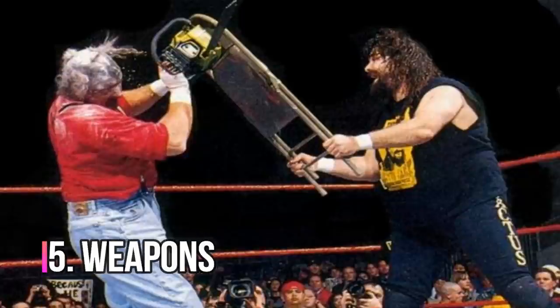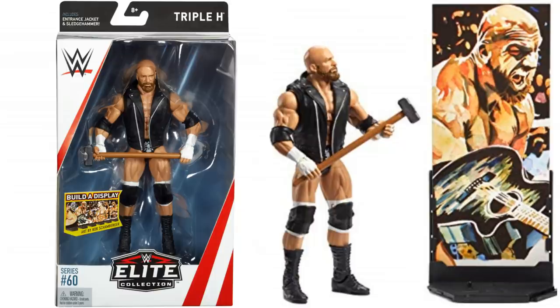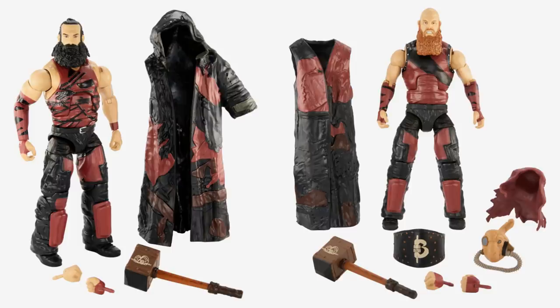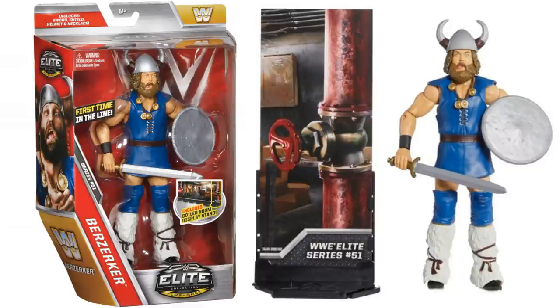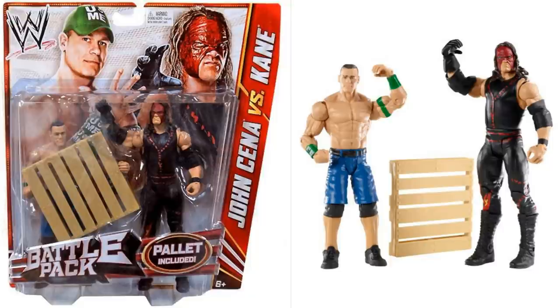Next up, weapons. So we've got Dean Ambrose Elite 36 with a kendo stick, Triple H Elite 60 with a sledgehammer, Sting Elite 39 with a baseball bat, Bludgeon Brothers Elite 66, they come with mallets. Big Boss Man's got nightsticks if you get the Network Spotlight figure. Berserker Elite 51, that comes with a helmet, shield, and a sword. Tatanka Elite 47, you can get a tomahawk. John Cena and Kane Battle Pack Series 19 comes with a pallet.